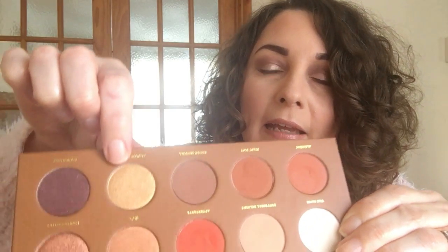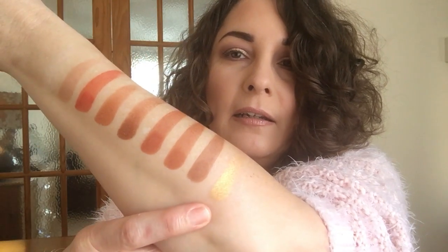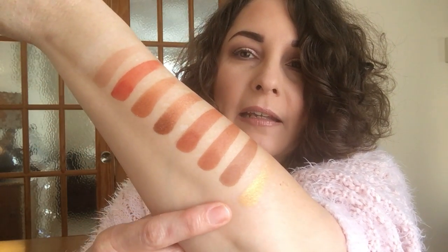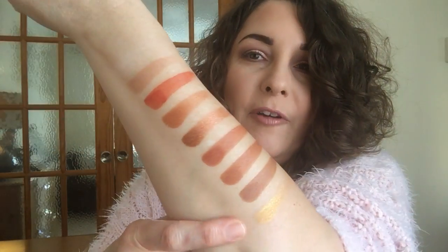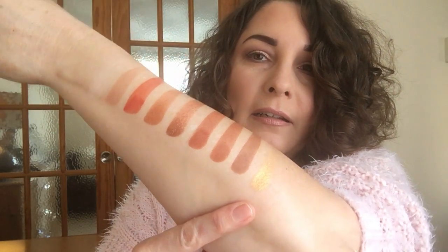The next one is called Almost Burnt, and it's this one here. So if you like gold, you are going to like that shade there. That is amazing again, and very, very nice. So that's another shimmer shade.